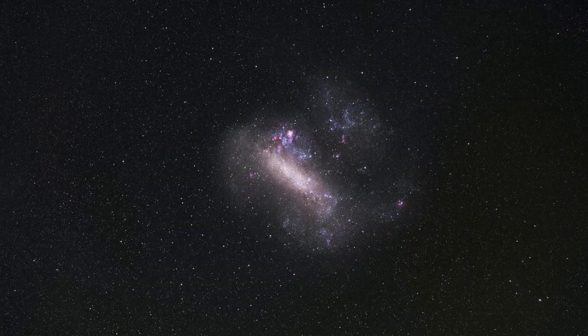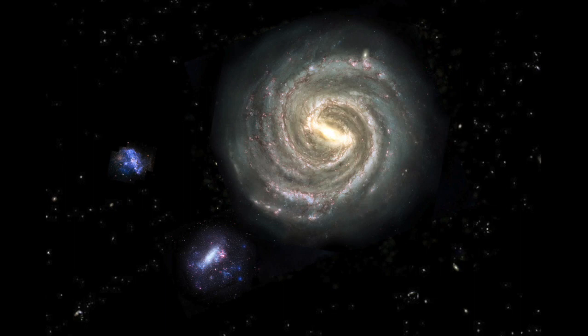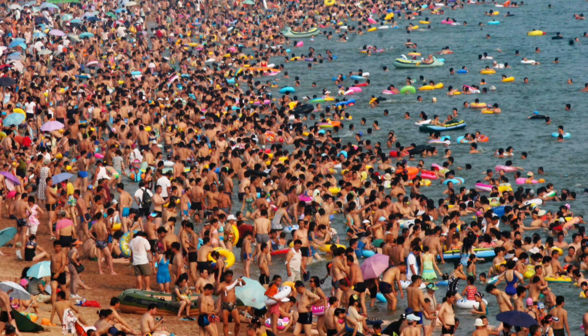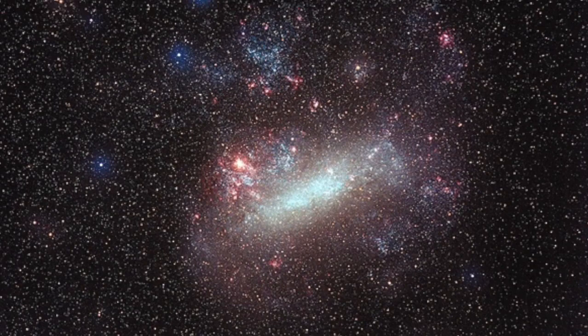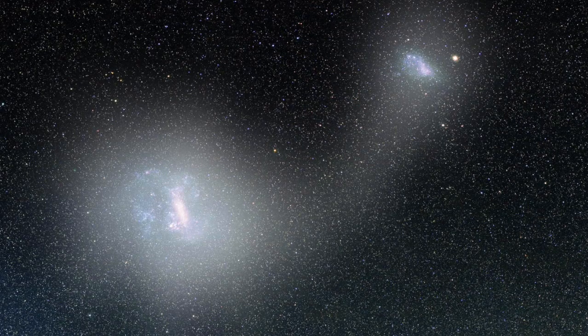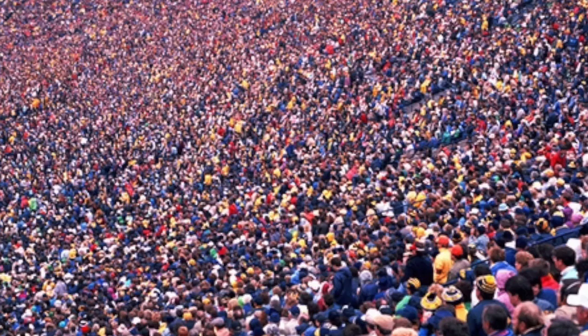Moving further out, we come to the Large Magellanic Cloud, a dwarf galaxy that's located about 160,000 light-years away from us. It's a satellite galaxy of the Milky Way and contains about 10 billion stars. Next up, we have the Small Magellanic Cloud, another dwarf galaxy that's located about 200,000 light-years away from us. It's smaller than the LMC, with a diameter of about 7,000 light-years and contains about 7 billion stars.